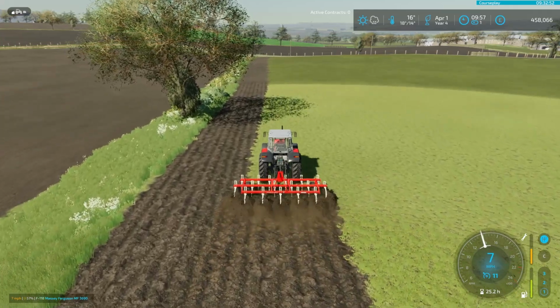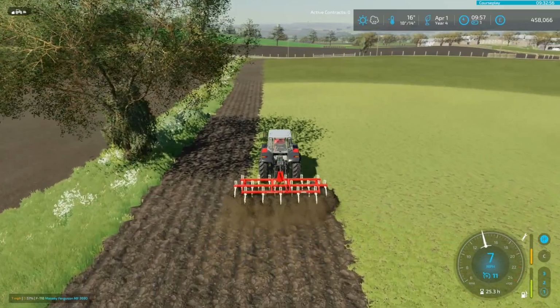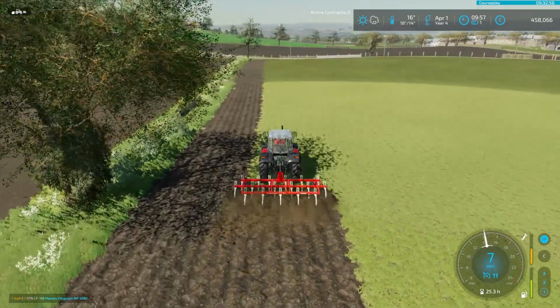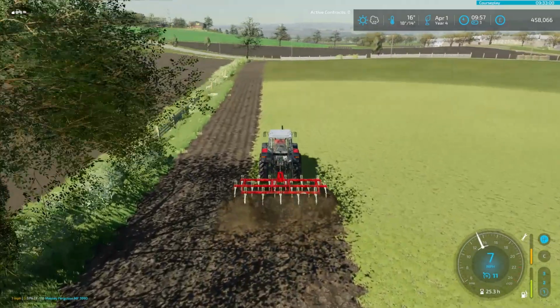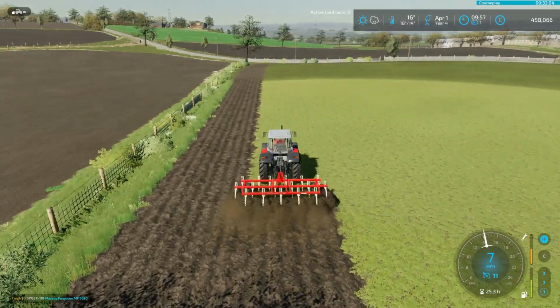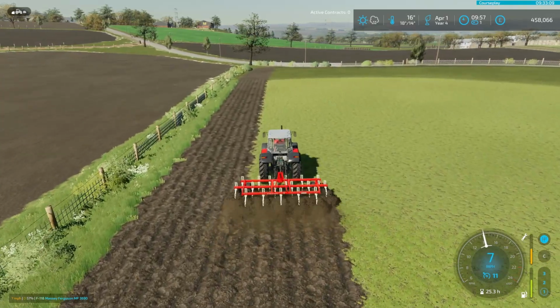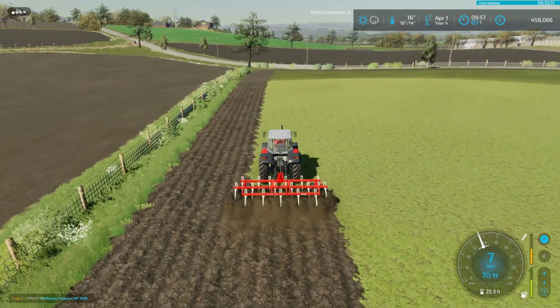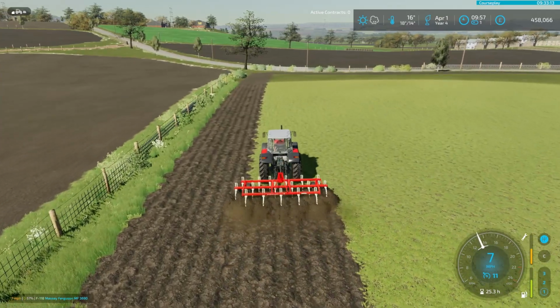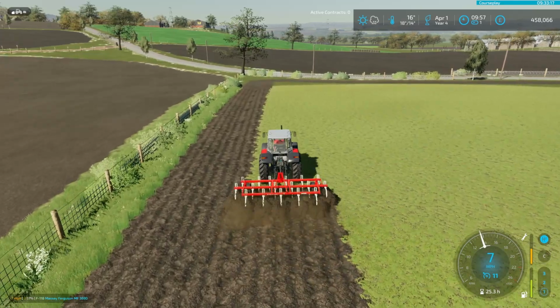As soon as we get it ploughed, the power harrow will come in. The power harrow will then break it back down again for me, and then it will be drilled. This one's going to be beans, and the one to my left, I think, is going to be peas. So we've got two biggish fields of each of those crops.